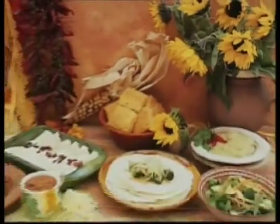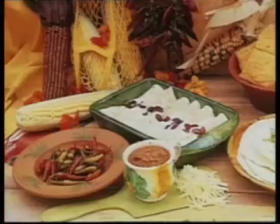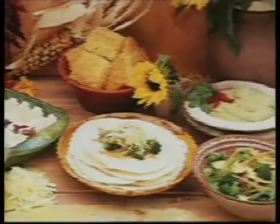Some of the ideas I have in Linda's Kitchen are for a whole meal. So I have a Mexican feast, which is wonderful. And it's just enchiladas and tacos and everything healthy. And of course, Mexican food is wonderfully tasty. It's easy to prepare. We love it, and it's not expensive to cook.